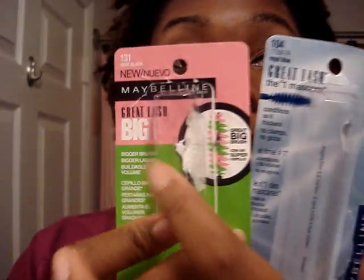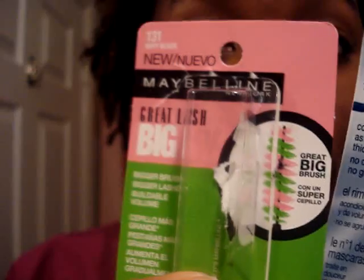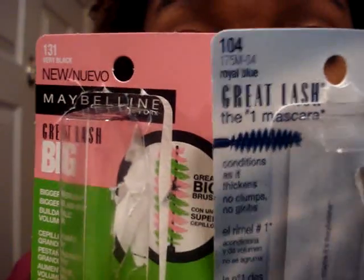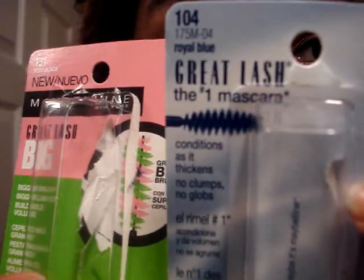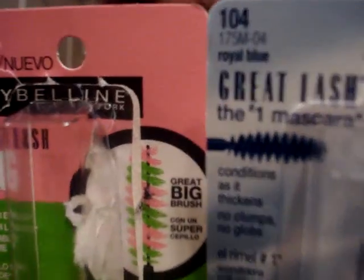So I have the packagings for both. This one is the new one, of course, Maybelline Great Lash Big. You still have the pink and green packaging. And then this is just the regular one. As far as color, the big one I got in black, and the regular one I got in blue, no specific reason. And the packaging for this one pretty much says that it has a bigger brush, bigger lashes, buildable volume. It says that right there.